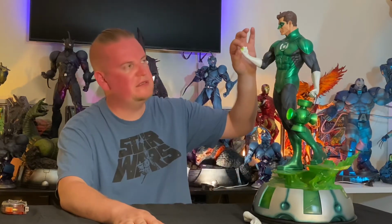The muscularity is on point. The symbol looks very clean. The gloves are a nice clean white. They had a sculpted-in ring here that they painted a green effect around. The green to me looks a little different than any other green that's here, so not the green I would have chosen, but I do like the attempt to have a glow there.